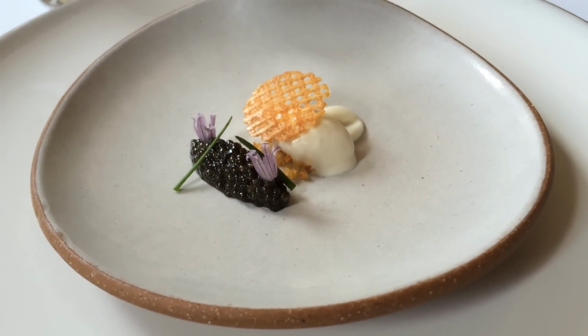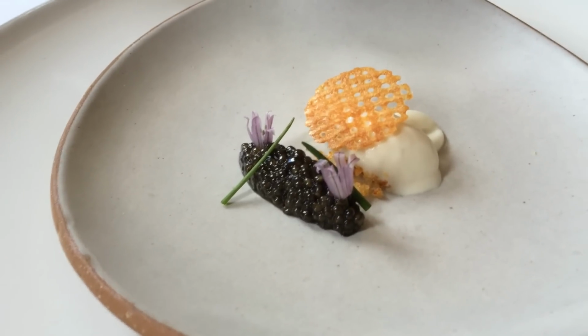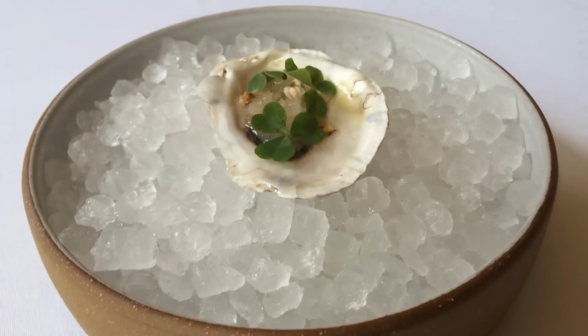Pacific sturgeon rather than the Caspian sturgeon. And that's caviar and potato. That's the ice cream. It's got a little ice cream on there.